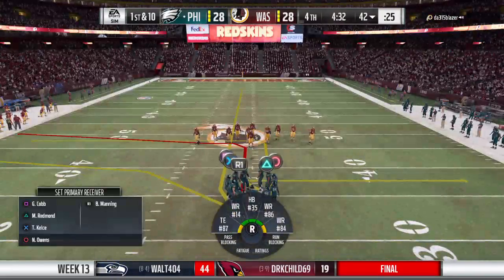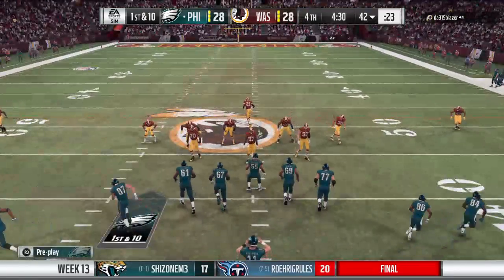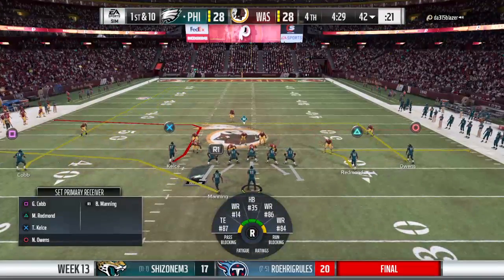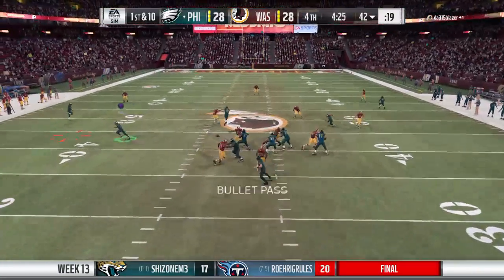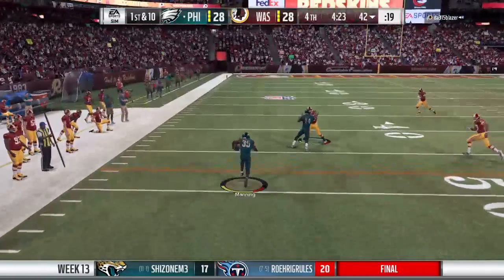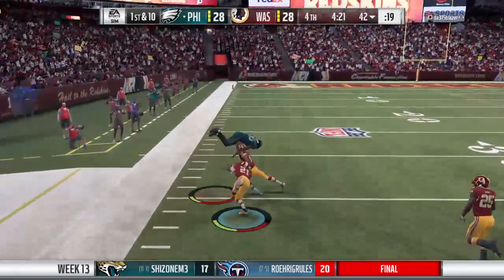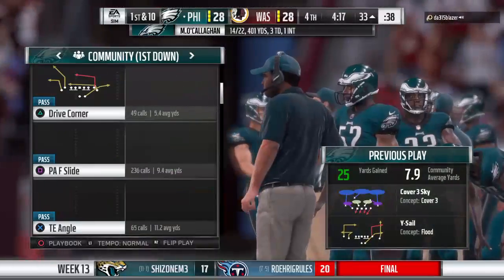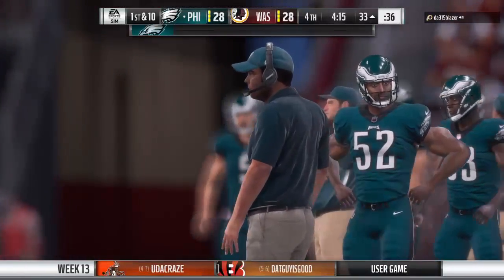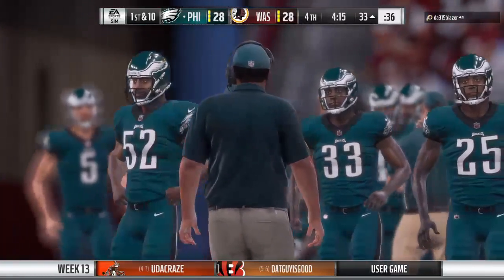Some pretty good games all weekend. We may have saved the best for last. This Monday night game has been a dandy. Here we go. Back to throw now on first down. Throwing for his running back, and he's got it complete. And he's going to get this all the way down inside the 35. A really nice gain of 25 yards.